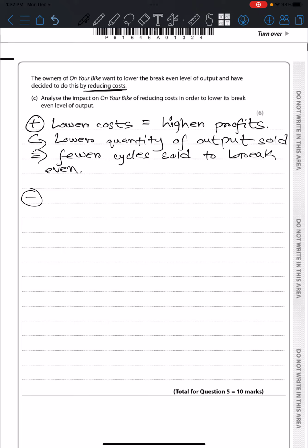Okay, so now we will go on to one bad point of lower costs. So one way of reducing cost might be lowering the level of training given to employees, because if I'm training my employees, that is also a cost. So lower training will mean lower costs.